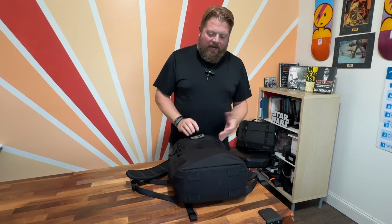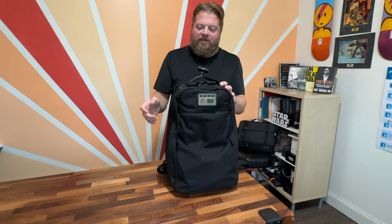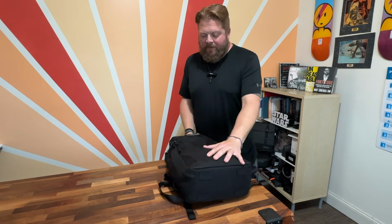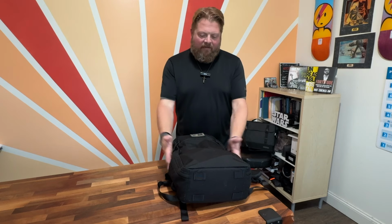But today we're going to talk about the CT15 from Ctactical. Yes, it looks like a GoRuck GR1 or Bullet or whatever. I went with the 15 liter. I like the size of it. I'm a big fan of a narrower bag. And I have a GR1 21 liter. I don't love it.